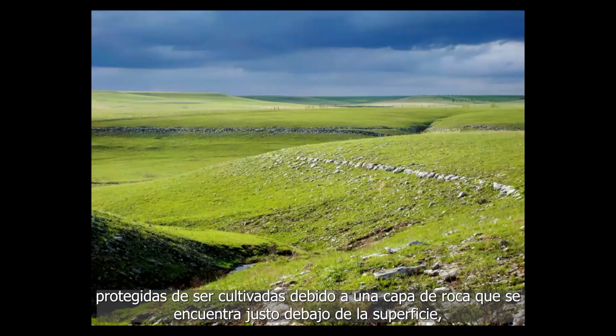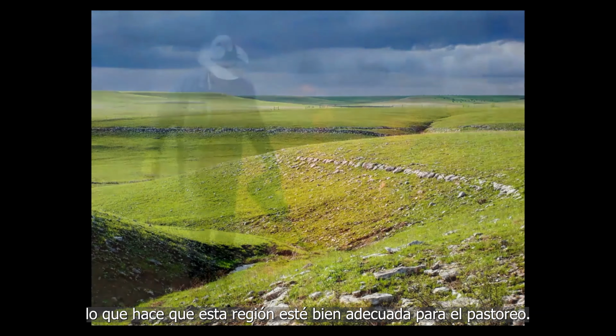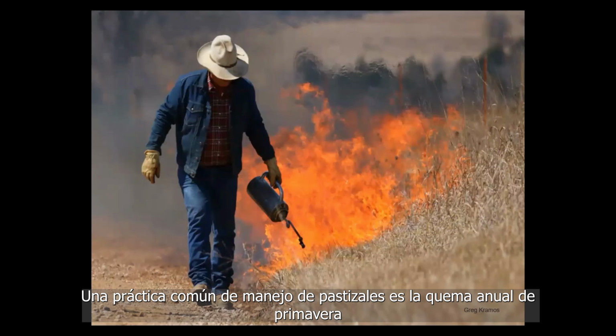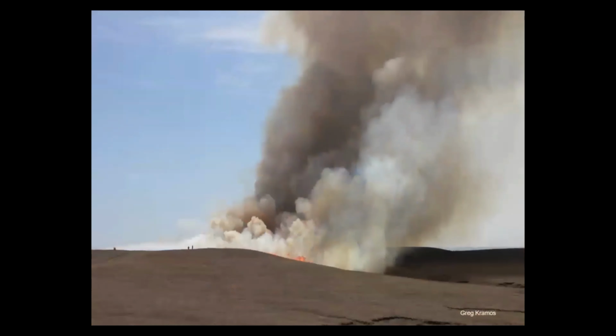The region is dominated by gently rolling hills of grass, which has largely been protected from cultivation due to a layer of rock lying just below the surface. As such, this region is well suited for grazing. A common grassland management practice is annual spring burning, providing fresh, lush grass that increases livestock weight gains.